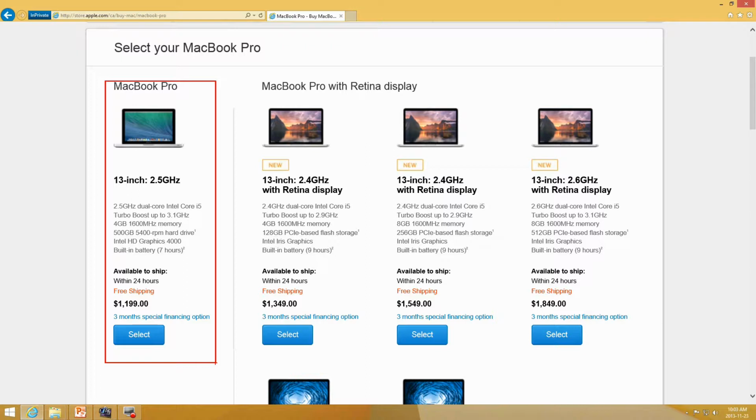If you are looking at a MacBook Pro where you want a reasonably good spec, this is what you would find. Now, if you're looking at a MacBook Retina where you are giving the screen resolution priority, then the cheapest one starts at $1,349. And the specs are very comparable to the one that we had seen. However, for the processor speed you have two choices. I think it goes from 2.4 gigahertz to 2.9 with a turbo boost. And those are the different choices.